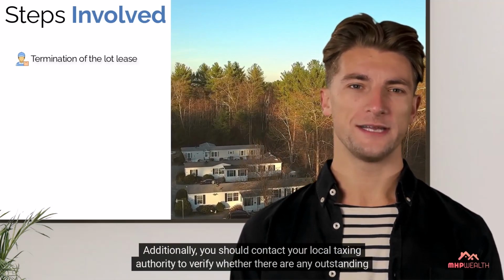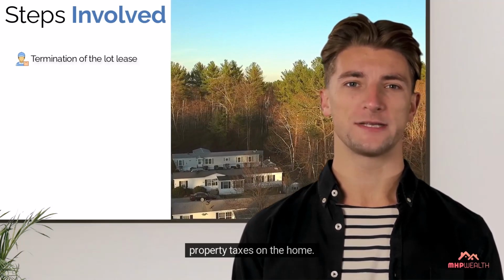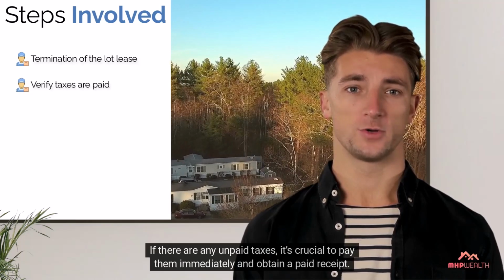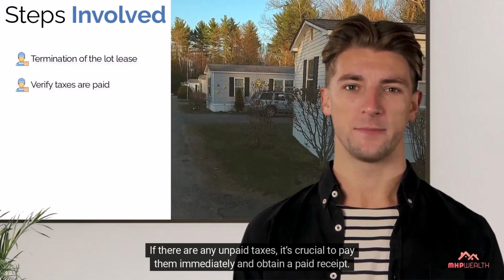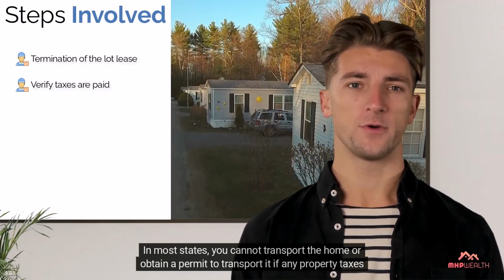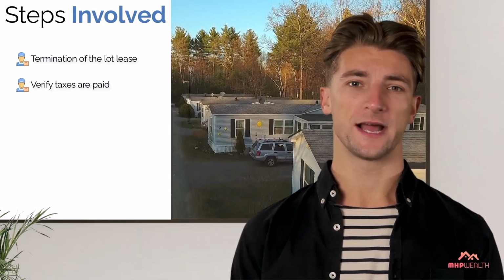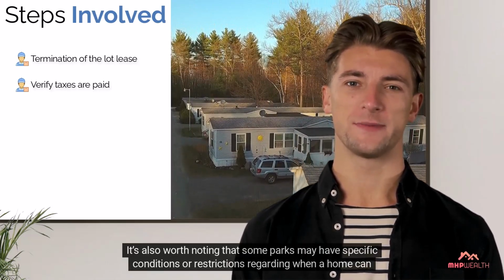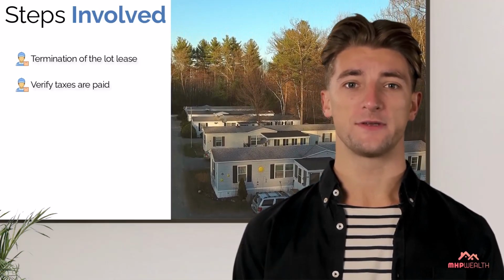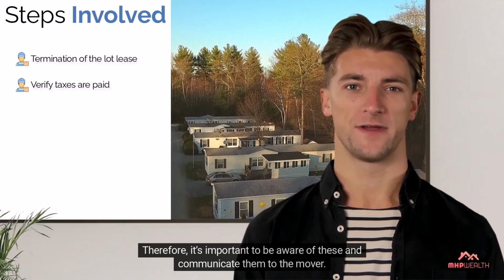Additionally, you should contact your local taxing authority to verify whether there are any outstanding property taxes on the home. If there are any unpaid taxes, it's crucial to pay them immediately and obtain a paid receipt. In most states, you cannot transport the home or obtain a permit to transport it if any property taxes are owed. It's also worth noting that some parks may have specific conditions or restrictions regarding when a home can be moved. Therefore, it's important to be aware of these and communicate them to the mover.